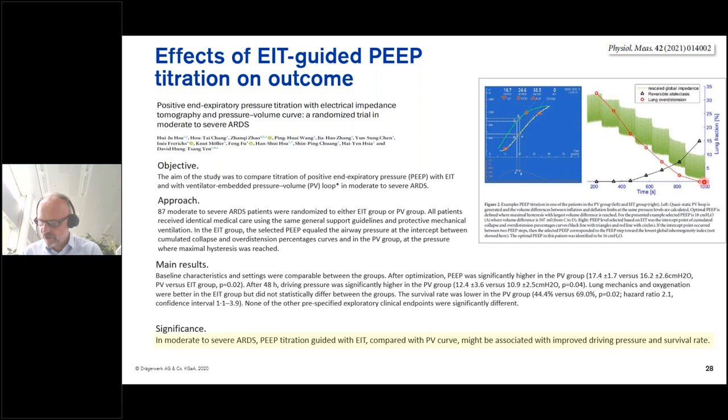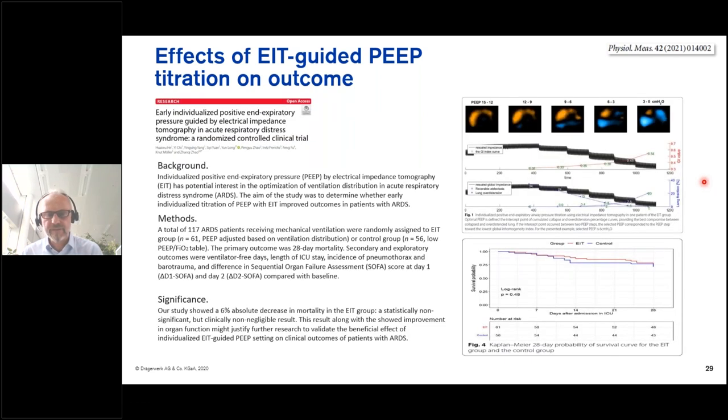And now we just got a publication on the next study, and that is a study from China. In this study, they again took the same approach with the PEEP titration, and they also found a minor signal in the hospital survival rate in favor of the EIT study group. However, the study was underpowered, so even though they could demonstrate a decrease of 6% in mortality in the EIT group, it was statistically non-significant because of the low number of patients that were used.